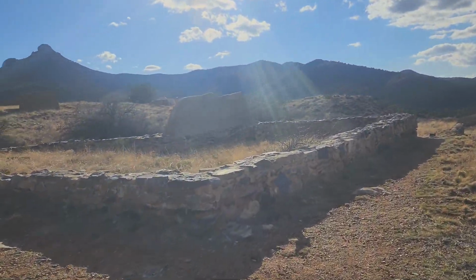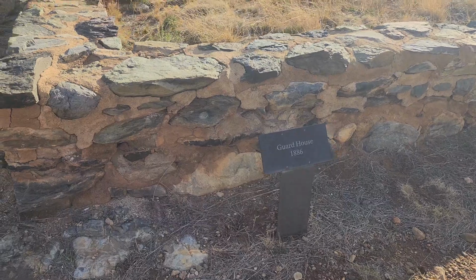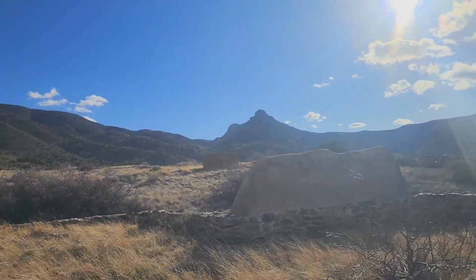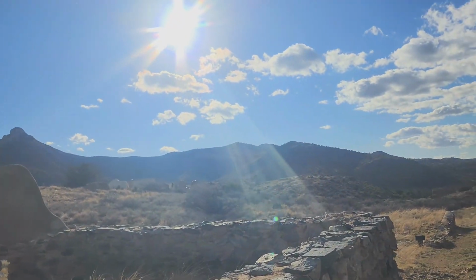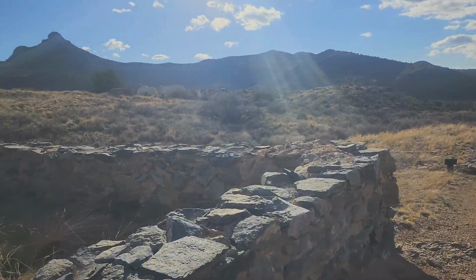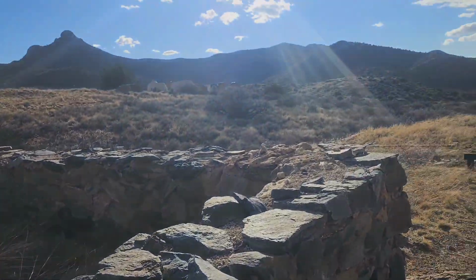Said they used to have gas lanterns on the streets. Ooh, this is the guardhouse. Check your ass when you're coming into town. Right here. Wow, look at that piece of rock. So square.